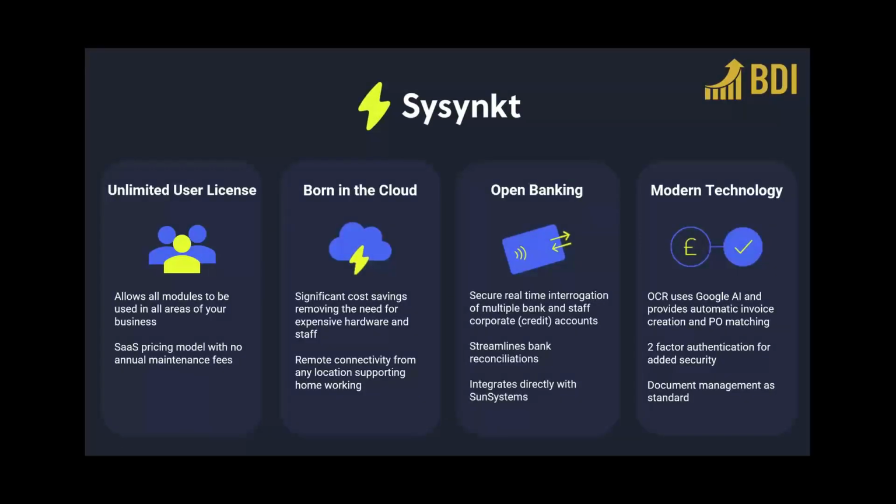Before we start the presentation, I just want to reiterate some key points. Firstly, we have an unlimited user license. So this allows you to extend Sysynkt across all areas of your business, and our SaaS pricing model makes that very attractive with no inhibiting annual maintenance fees. Cloud delivery allows for significant cost savings, removing the need for expensive hardware and, of course, the staff that's required to manage those servers as well.